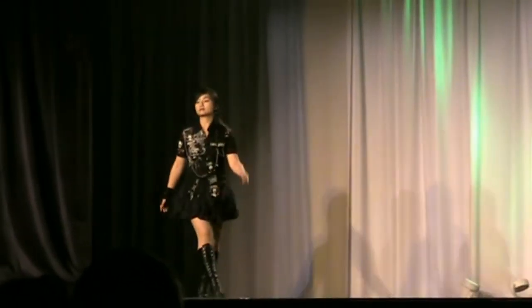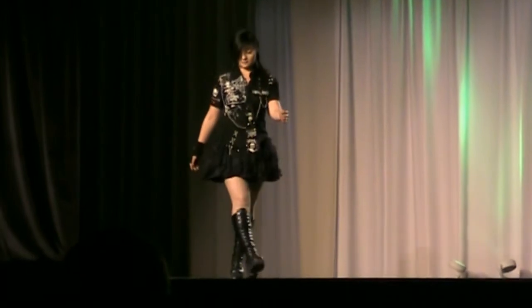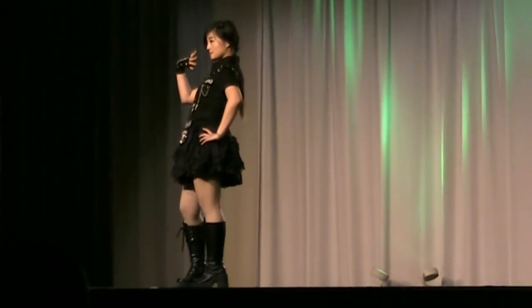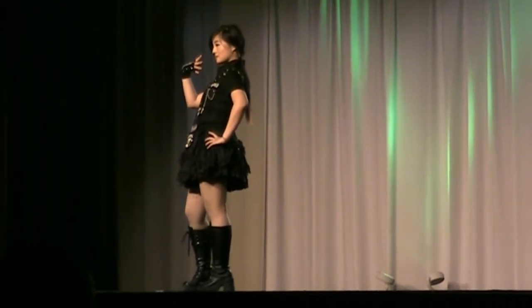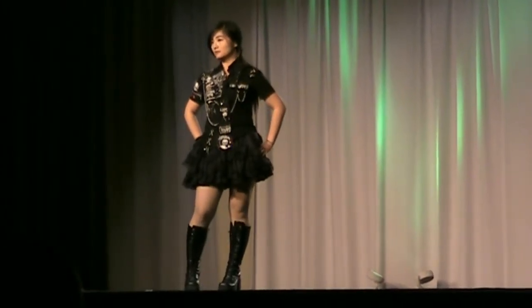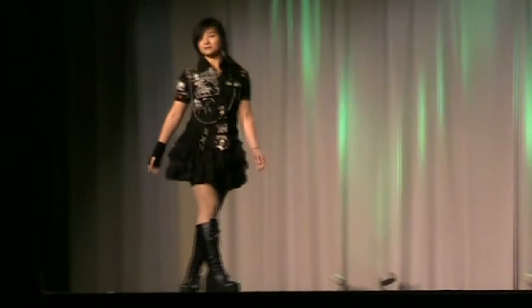And next we have Christina. This is actually her everyday clothing. She has been a fan of Japanese street fashion since she was 12, and she is a huge fan of H. Naoto, which is what she's wearing right now. Thank you so much. You look great.